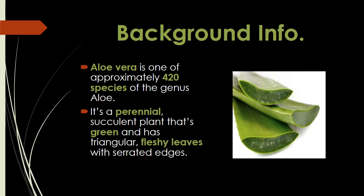All right, first up, a little bit of background information. Aloe vera is one of approximately 420 species of the genus Aloe. Wow, who knew there were so many different aloe plants? It's a perennial, succulent plant that's green and has triangular, fleshy leaves with serrated edges. So, take a look at the picture. Looks juicy, doesn't it? Now, some of us may be unfamiliar with the term perennial.